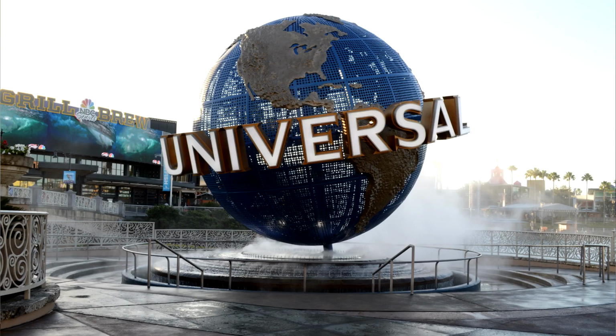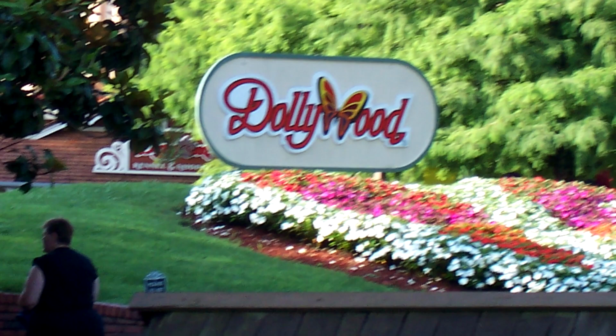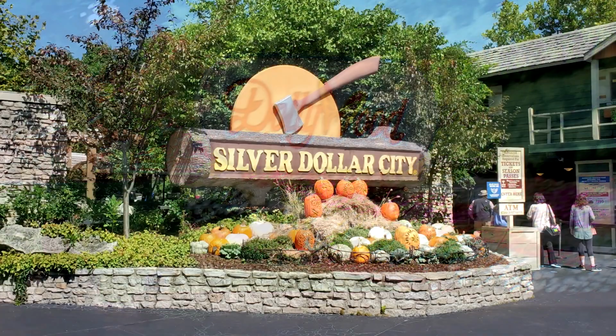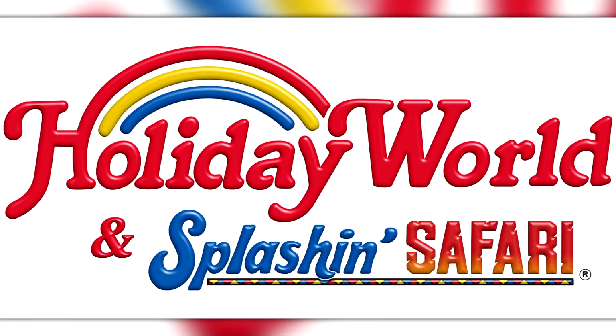There's Universal. There's Six Flags and Cedar Fair parks. There are all sorts of other places to go. Pigeon Forge with Dollywood, Branson with Silver Dollar City. Up in Idaho, you've got Silverwood, Holiday World over in Indiana. There's a lot of places out there that you can build a vacation around a park or make a park part of it. But make sure it fits in your budget.